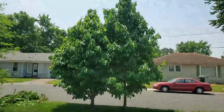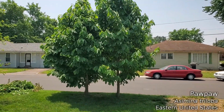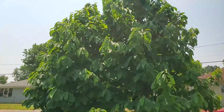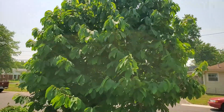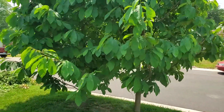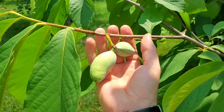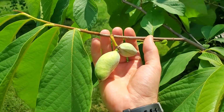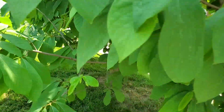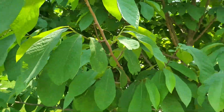Okay, look at these guys. America's largest native fruit is 2 pawpaw trees. They're loaded with fruit this year. I love pawpaw. They are so exotic looking. They have this wonderful pyramidal shape that they just grow naturally. They've never been pruned. This is just how they've naturally grown. And they produce fruit. Here's a couple of them right here. And the fruit's usually ready in September. So these have got some months to go, but there's more over here. You can see. Boom. So they're really cool.